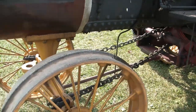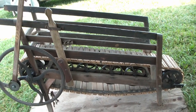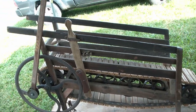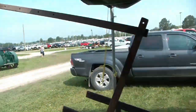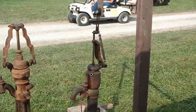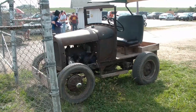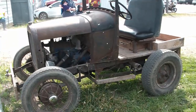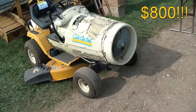Steering. Now, this is a treadmill that you could have an animal or a kid walking on, and it powers from that crank up over the arm to drive a water pump. Pretty cool. Here's another one of these. These are so cool. Isn't that cool?